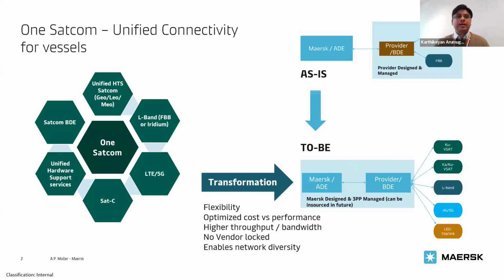What the One Satcom means, it's kind of a unified connectivity for our vessels in an efficient and managed way. Also combining all the connectivity under a single roof, right? It is not only that, but also paving the way for unified support services as well. That means that we can not only fix a problem on KU, but in the same way we can fix the other connectivity options with a quick turnaround time. So that's where we call it a One Satcom unified approach.